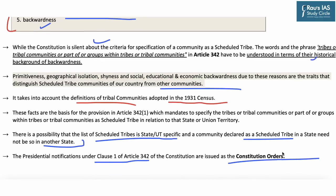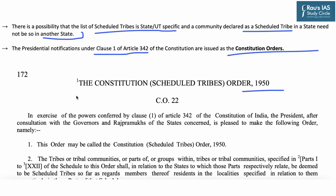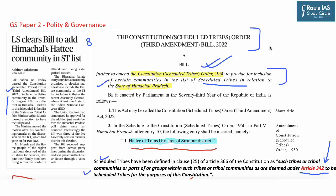as constitution orders. So if you look at the Constitution Scheduled Tribes Order of 1950, it states that in exercise of powers conferred by clause 1 of article 342 of the Constitution of India, the President, after consultation with the governors of states concerned, is pleased to make the following orders. So basically after consultation with the governor, which also means consultation with the specific state government also. Thus this news with respect to inclusion of Hattee community of Himachal Pradesh into the scheduled tribe list mainly becomes important from your prelims perspective.